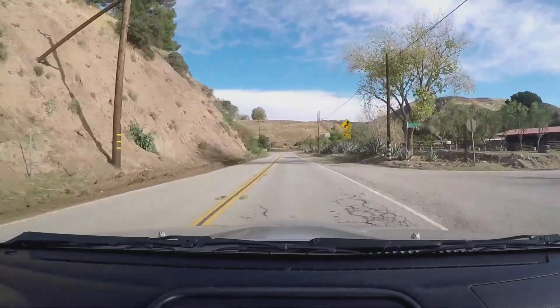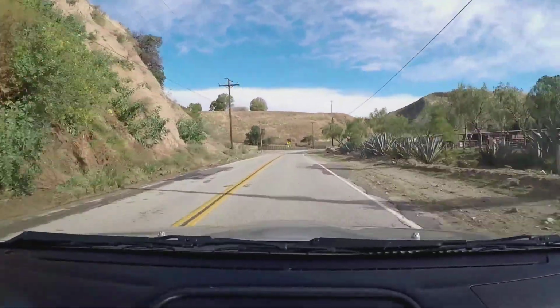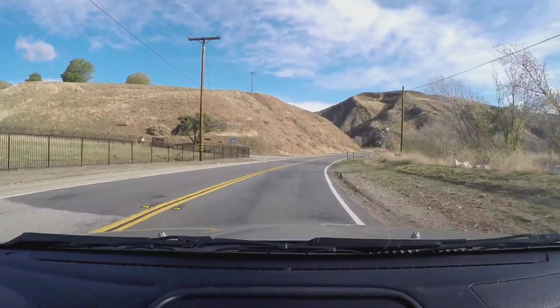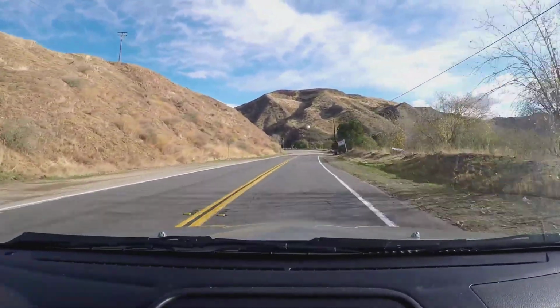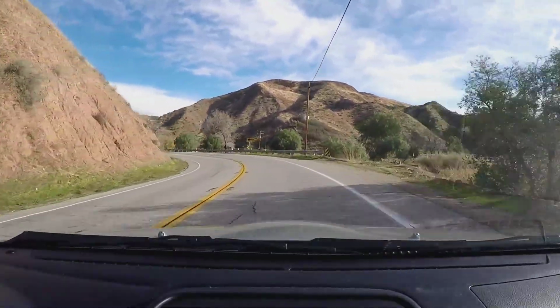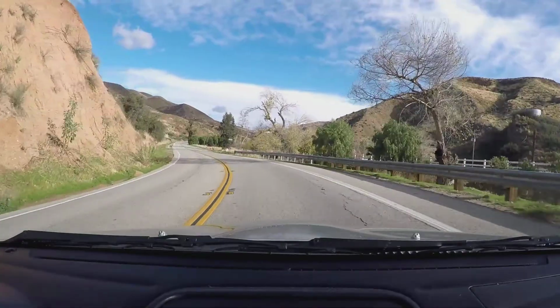Now this says 25, but you can easily maintain the speed limit of 45 through here without issue. This is about a fourth gear corner. You don't really have to brake. I'm not hitting the brakes at all right now. I'm keeping the same speed.